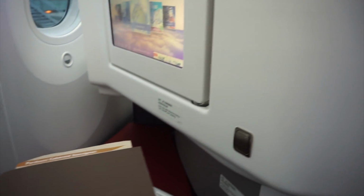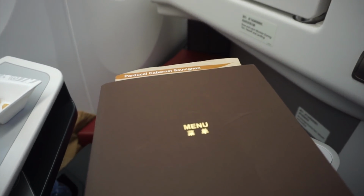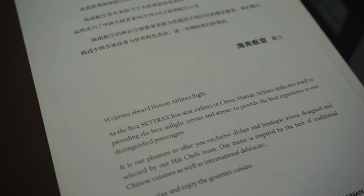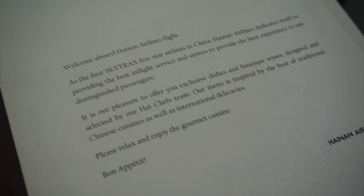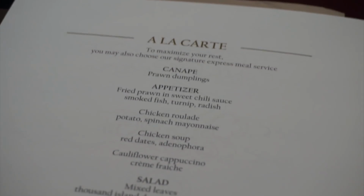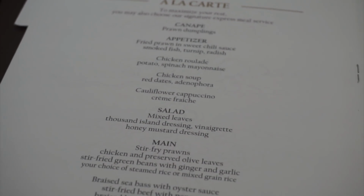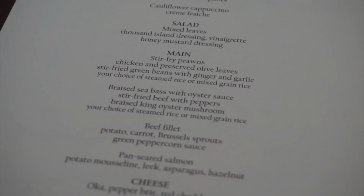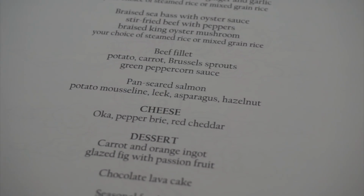The crew serving my aisle came around with the menu and took the meal orders before departure. Hainan Airlines actually offers an a la carte menu aligned with a Dine on Demand service. You can customize the timing of your first meal according to your own schedule. I chose to have mine right after takeoff so I could get some shut-eye before daylight in Asia.